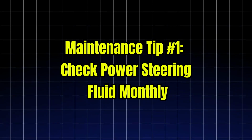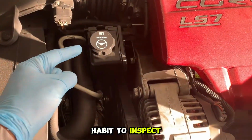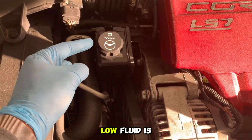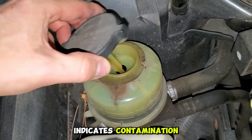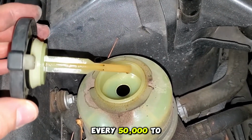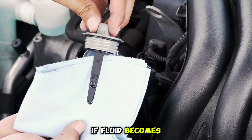Maintenance tip number 1. Check power steering fluid monthly. Make it a habit to inspect your fluid level and quality. Low fluid is a sign of leaks. Dirty, dark fluid indicates contamination. Flush the system every 50,000 to 75,000 miles or sooner if fluid becomes dirty.